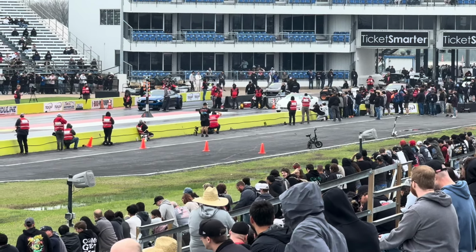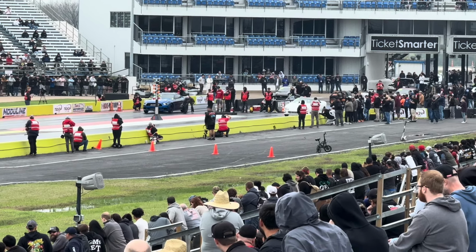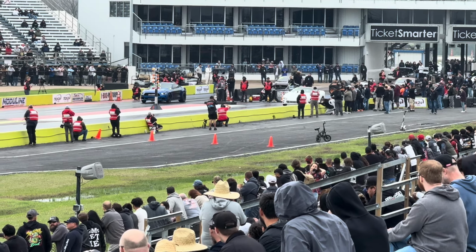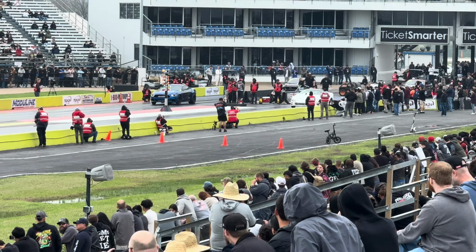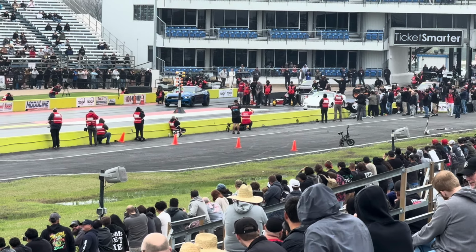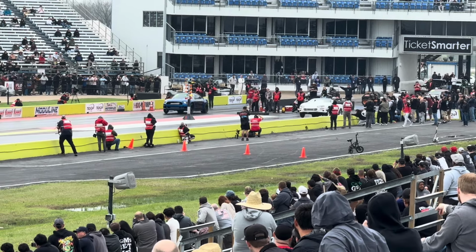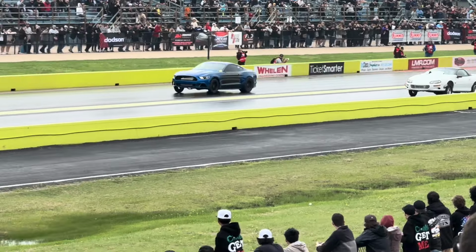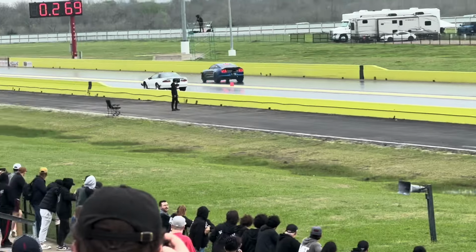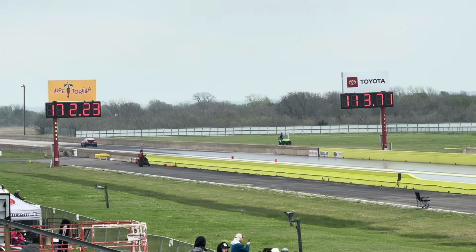So both of these cars are solidly qualified in the field. Not sure if either one is going to make a full pull. We'll just have to wait and see, because sometimes people are good with where their previous numbers are. They won't make a full pass. They'll just let the game go on and change their qualifying position. Team makes a full pull.